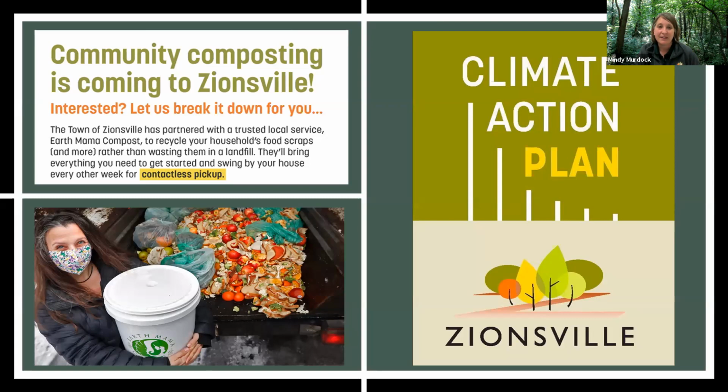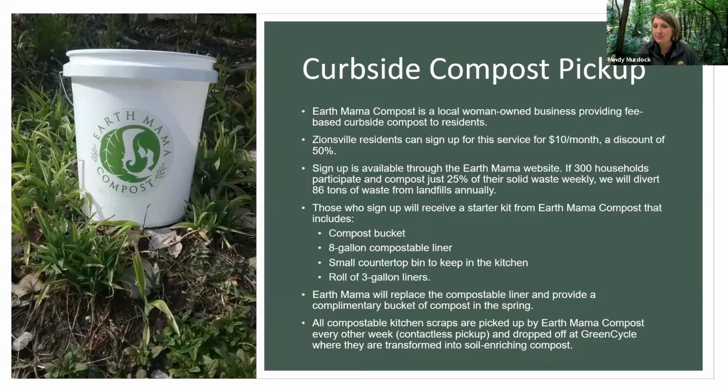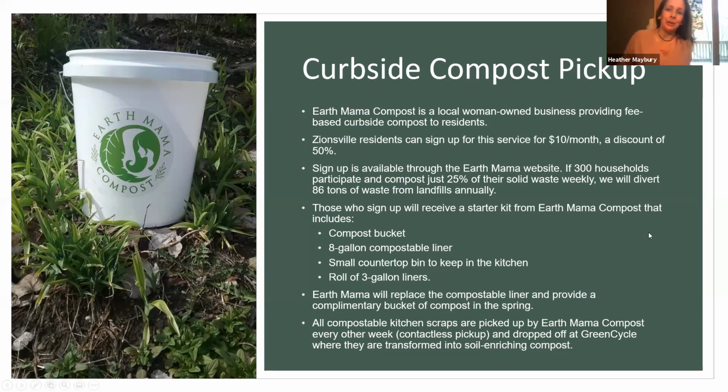And then the final one we have kind of goes back to our climate action plan, and that is the ability to not do compost in your backyard, but actually have curbside pickup for your compost. And I'm going to let Heather talk a little bit more about Earth Mama Compost and how curbside pickup actually works. It's really easy. We love doing our curbside compost program in Zionsville.